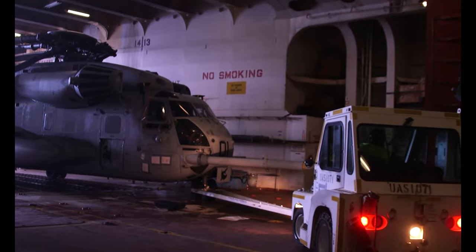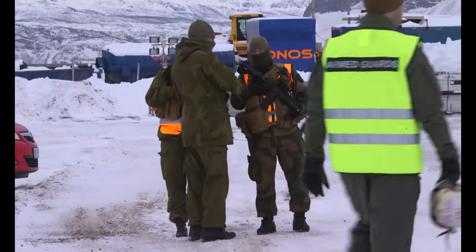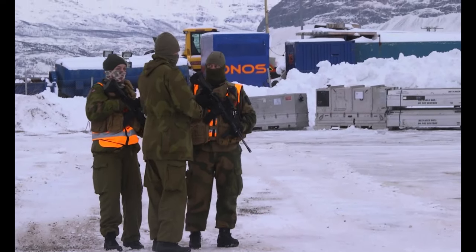What that enabled us to do was carry those ships across the ocean, and we were able to use Harstad as a launching point to launch them in a cold weather environment.